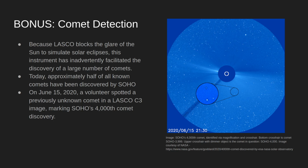In fact, just last year on June 15th, a volunteer spotted a previously unknown comet in a LASCO C3 image, which you see to your right, marking SOHO's 4,000th comet discovery. And in the little blown up portion of the image, it's the crosshair on the top, the dimmer of the two comets, is the 4,000th comet discovered by SOHO.